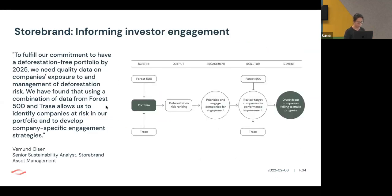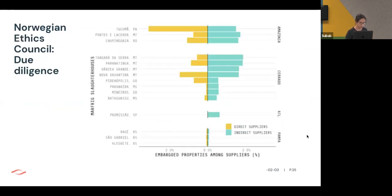Storebrand, it's a Norwegian investor, have been using Trace data as well to prioritize which companies they engage in their portfolio. And they've actually used the data to evidence a shareholder resolution filed at Bunge last year to strengthen their zero deforestation commitment as well. And finally, it's been used in due diligence in terms of investigating illegality, potential illegality by a beef company, Marfrig.